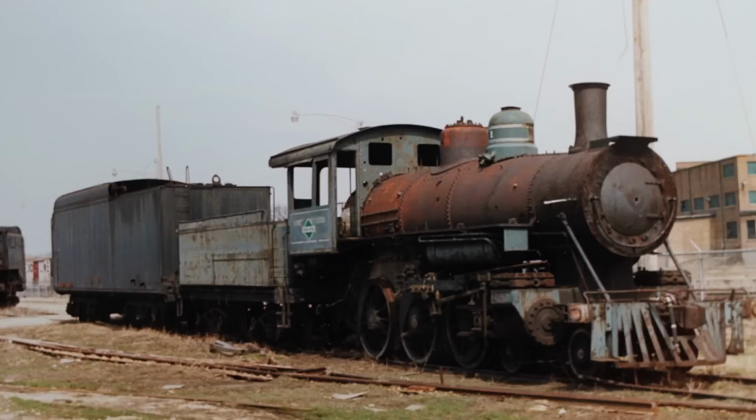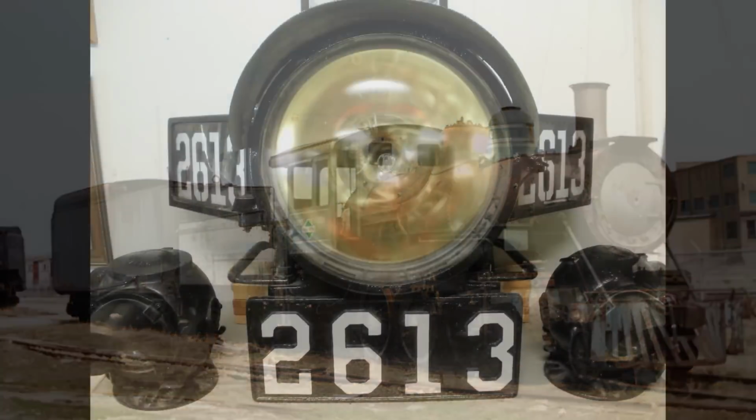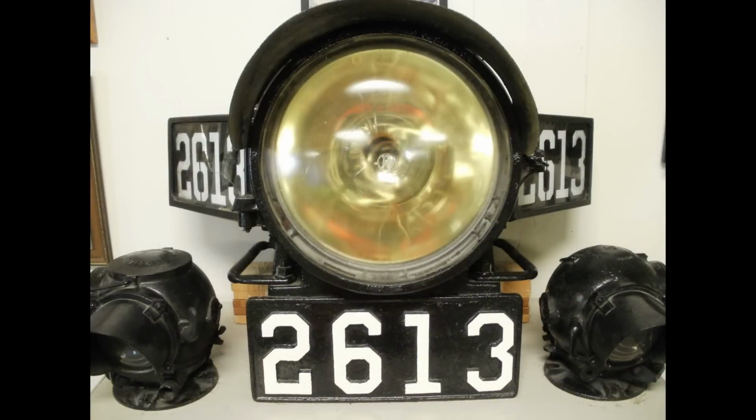A Monticello member tried to save at least one of the tenders from the Rockford collection for preservation, but efforts failed and both tenders were scrapped by 2011, meaning it took a full 50 years for 2613 to be scrapped entirely. Well, at least the tender is reunited with 2613 now.